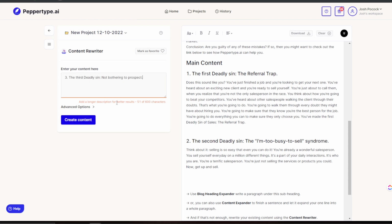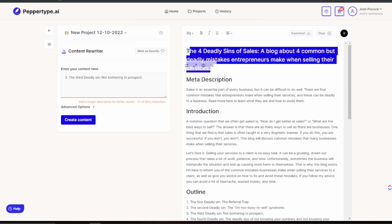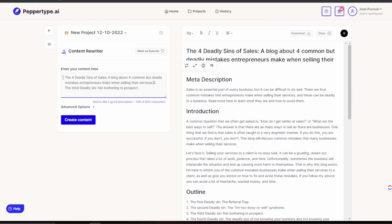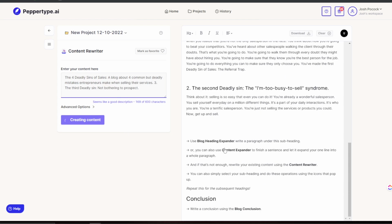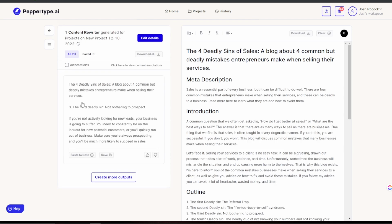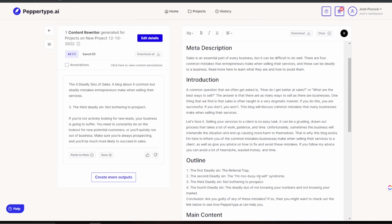Which is super solid. So enter your content here. I'll try this. I don't know if this one's going to work the best since it's a short sentence. I don't know if that input is good enough. I just added the title and the thing. So let's see what it does. We'll just use this for the sake of this video. So third deadly sin is right here.